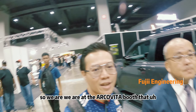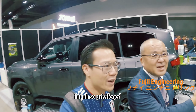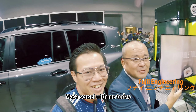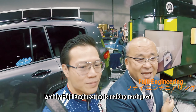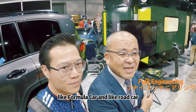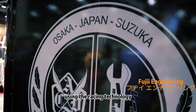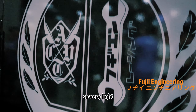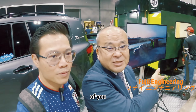So we are at the Arcovita booth, and I'm so privileged to have Masa Sensei with me today. Mainly Fujii Engineering is developing racing cars, like formula cars and box cars. So this camping trailer uses the racing car technology. It's very light, only 750 kilos. All the body is FRP composite.